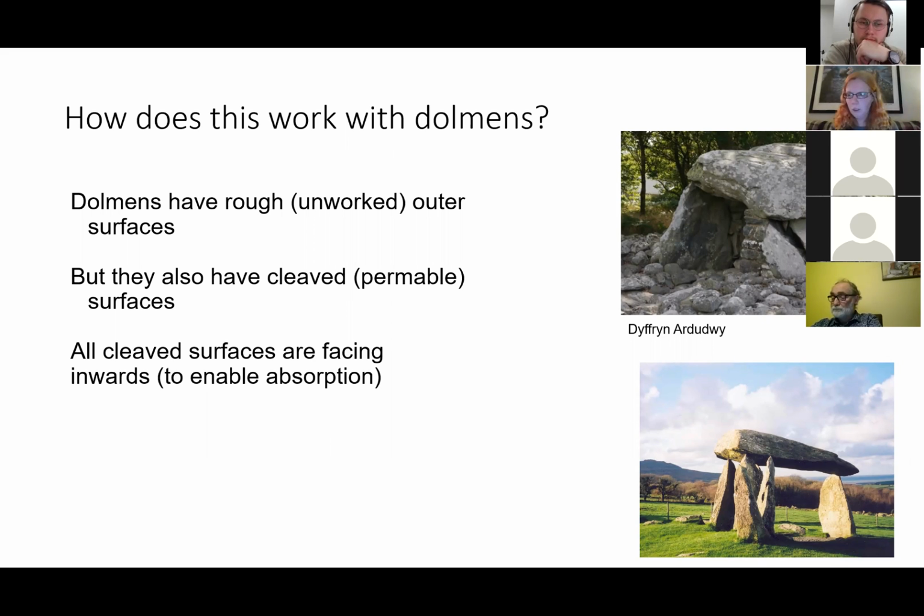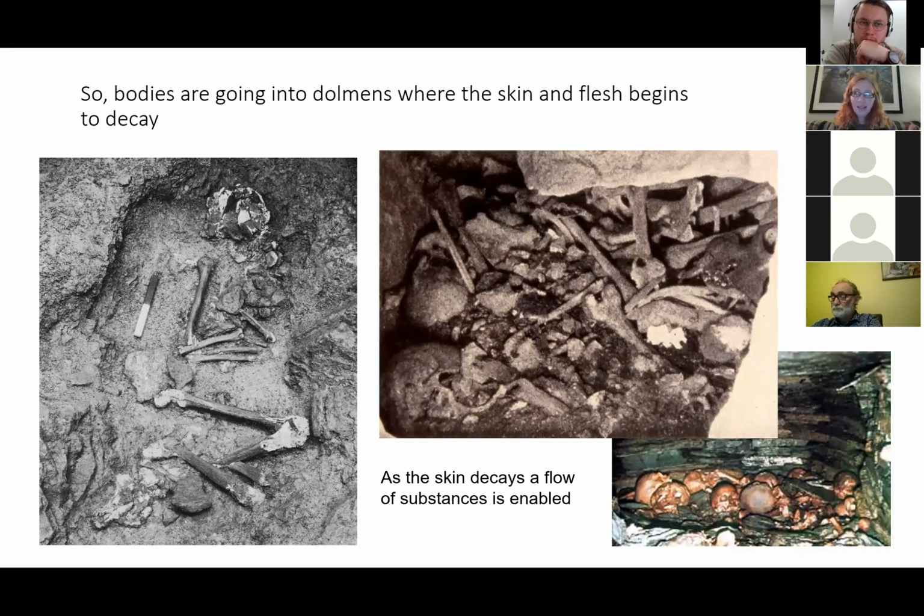enables absorption. And this, we think, is where or why we find human remains in these monuments. So at sites like Poulnabrone, bodies are going in fleshed, they're going in whole, and then they start to decay. And our argument is that that enables the flow of the flesh into the monument itself through those cleaved surfaces. It's the opposite of the outside of the monument, which wouldn't enable that particular effect to happen.